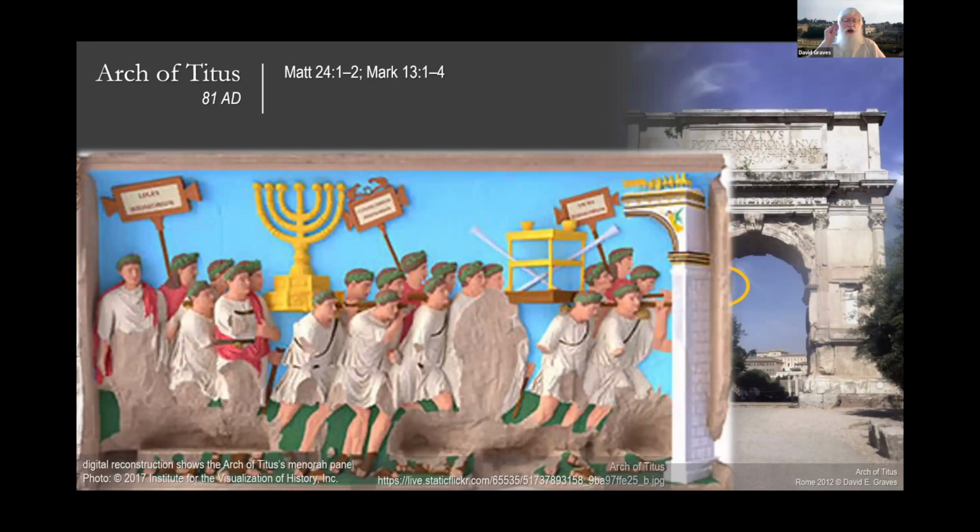Now here's a digital reconstruction showing the Arch of Titus, the menorah panel, as it would have originally been depicted in color. And we know it was in color because they found the pigments still on the inside of it. I guess people don't realize that a lot of these were actually colored in antiquity. That's something that we now know. They were painted and colored. So that gives you a pretty good idea of what it looked like.